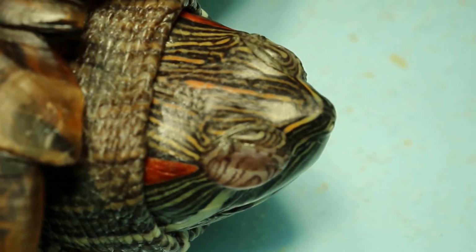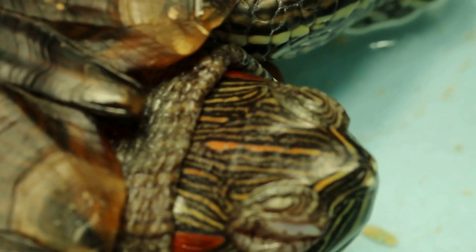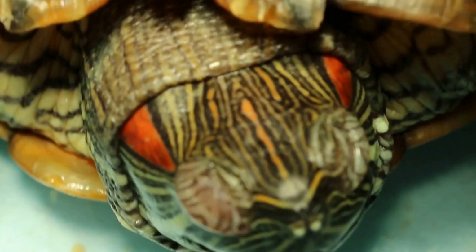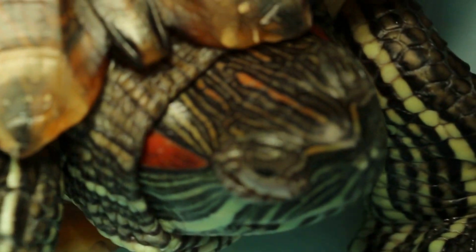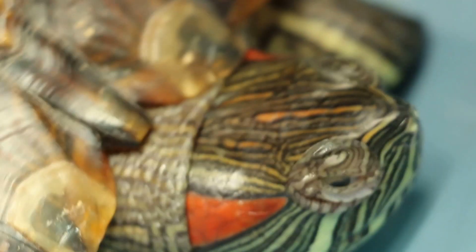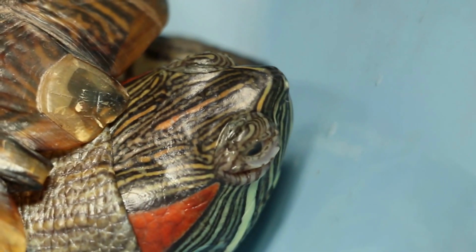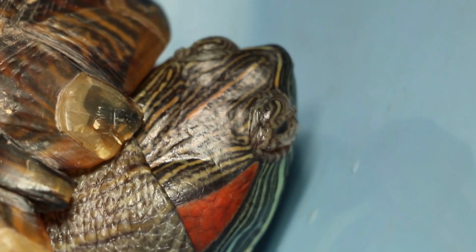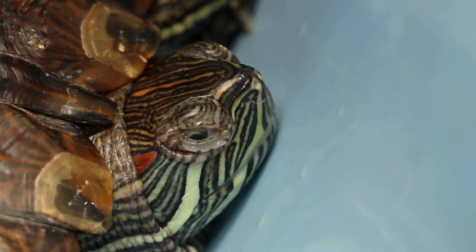So the owners were rather worried because with the eyes closed, the Terrapin does not eat much or does not want to eat. And we give antibiotics and put him in a clean area, not being submerged in water.